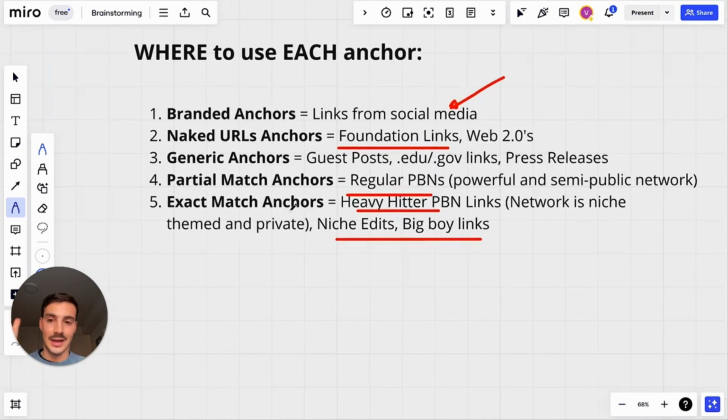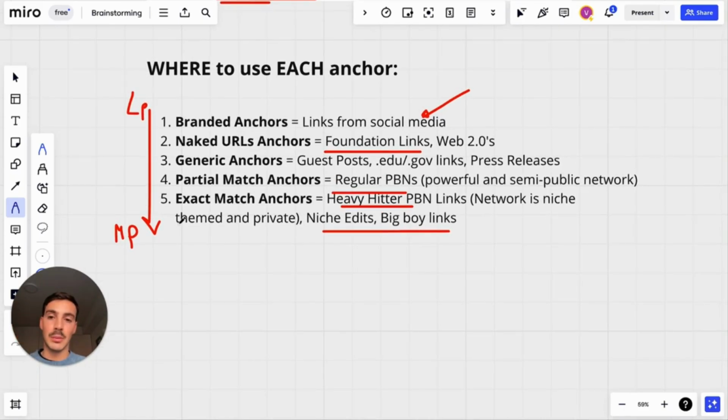And why is it done like this? Because these links right here are the least powerful ones, and these are the most powerful ones. The thing is that your most valuable anchors are the exact match anchors, so we don't want to, quote unquote, waste them on low-powered links. If you need to build exact match anchors, you want to save them for the most powerful type of links, niche edits. Because if you do this the inverse way, you're just going to be wasting your quota of anchors that actually get you rankings, the exact match and the partial matches. So do it like this, otherwise you're just going to be spending money and time.